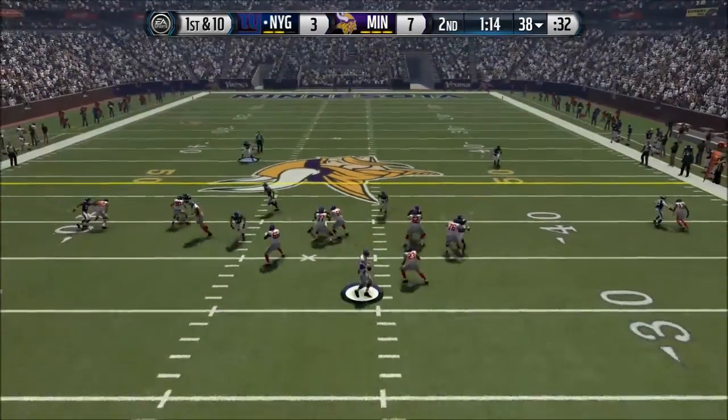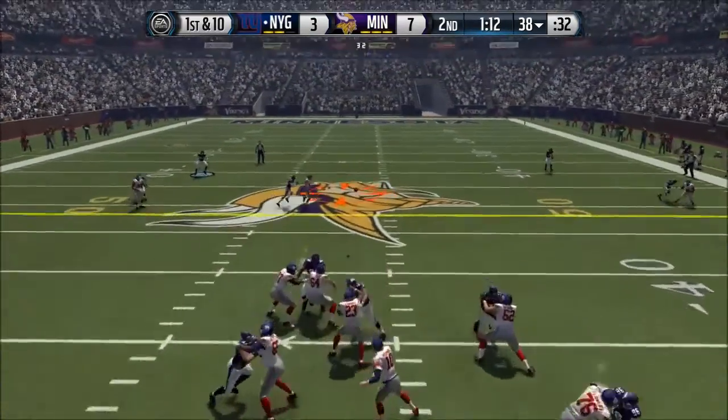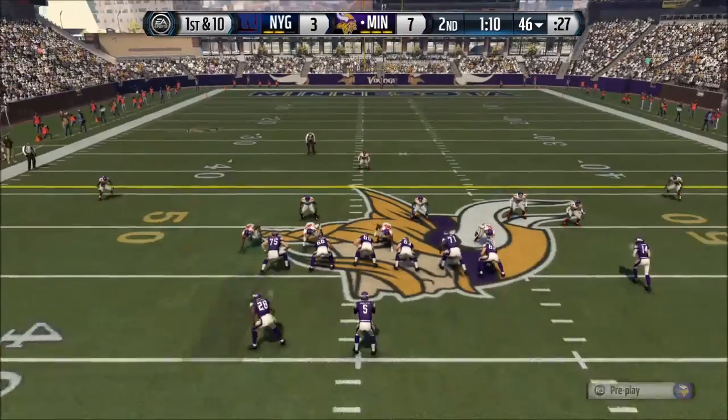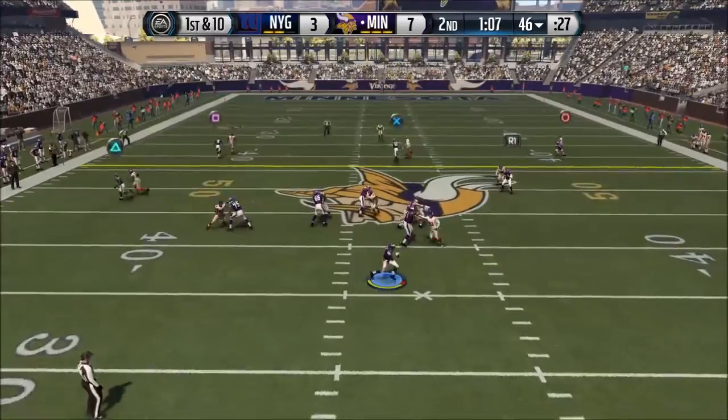1st and 10 now for Eli. He's going to drop back. He's going to look. He's looking over the middle, and that's going to be picked off by Terence Newman. Eli throws another pick, his 2nd of the day. Both QBs have two picks on the day.